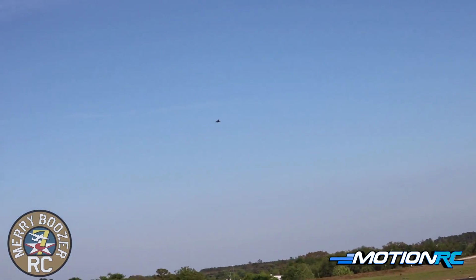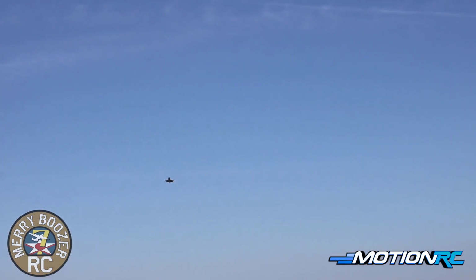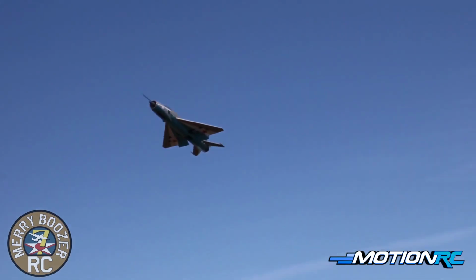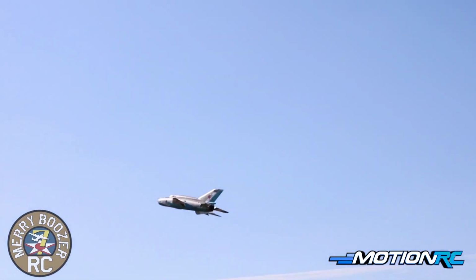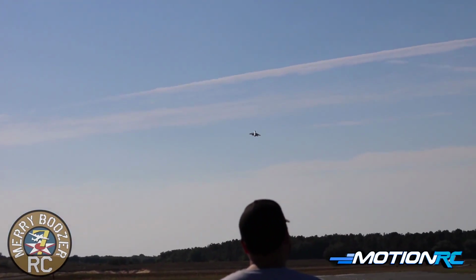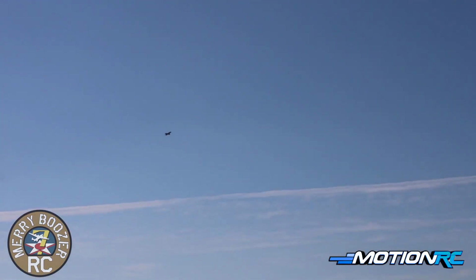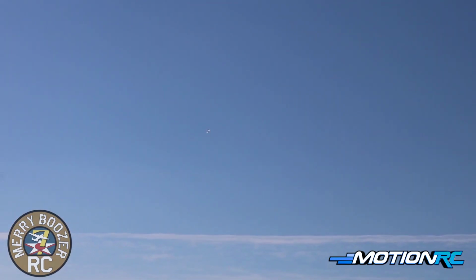I love the high alpha stuff. When you were getting into that, Wes, you looked like you were having a grand old time. And I love obviously the riveting and the detail, but I love the slow flight. Something about that wing shape would make me nervous to fly it that slow, but you handled it easily, as expected.